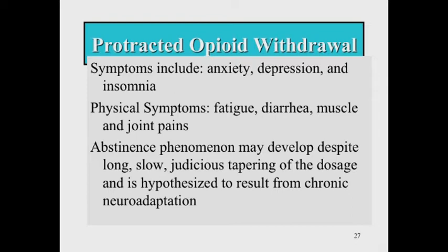Protracted opioid withdrawal, this is after patients have been detoxed, includes anxiety, depression, insomnia, fatigue, diarrhea, muscle and joint pains. And this abstinence phenomenon may develop despite a long, slow, judicious taper of the dosage and is hypothesized to result from chronic neuroadaptation. So it's very interesting. We know that addiction to opioids is a chronic relapsing disease of the brain, and we don't know whether this is genetic and people are born with it, or it's after continued opioid use it creates the neuroadaptation.